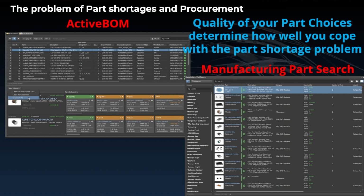Now, we did talk about the supply chain, but your first notice that there is a problem will occur in Active BOM. For some reason, I have seen designers that do not use Active BOM, and I'm actually shocked by that. Here is a really phenomenal tool, and they don't use it. It's one of those tools that will help you with this part shortage problem right now. So if you're not using Active BOM, do so, and use your manufacturing part search.